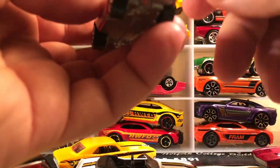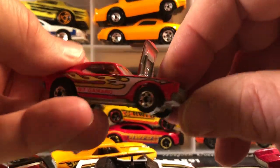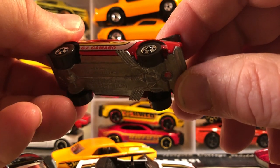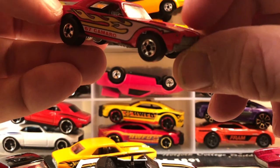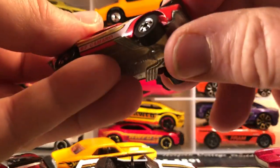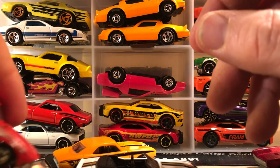'67 Camaro. Again, this one I like. This one's got some value. How much? I don't know. I think I bought this off eBay within the last 10 years. I'm fairly sure I bought this off. I used to have this in a case. Okay. Don't remember.